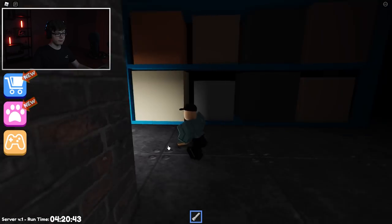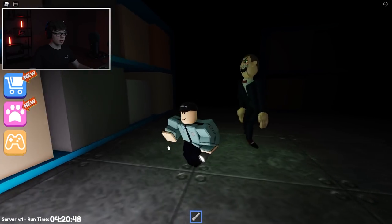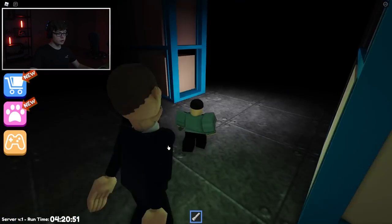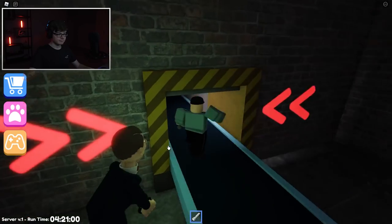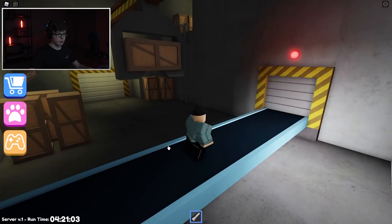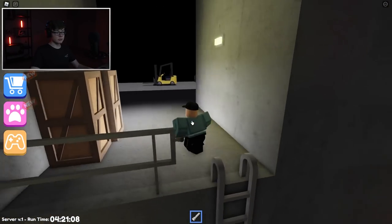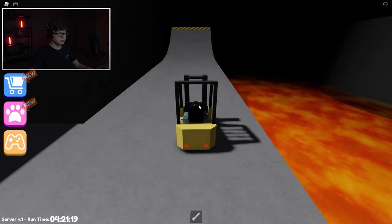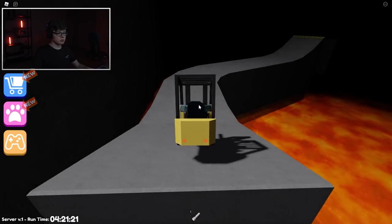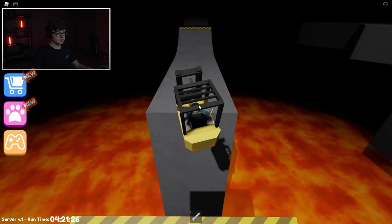Uh-oh. Oh, why are you so fast? You are so speedy. Oh my gosh. Go. Okay. That wasn't bad. Like, he turned into, like, the Flash for a second, but that wasn't bad. Yes, why are we surrounded by lava? Okay. And woo! Nice! Drive. Nice.